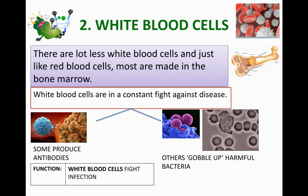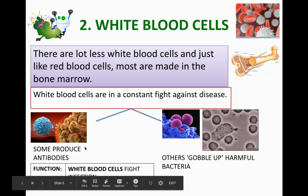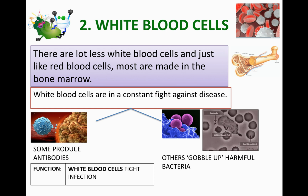The second way that white blood cells attack bacteria or viruses is they use something called antibodies. And antibodies are what you develop when you have had the flu. You will have developed your own antibodies to fight against the flu that you have been suffering with.